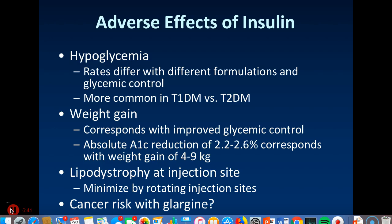Weight gain can really be minimized using physiological insulin replacement strategies or combining that insulin therapy with other medications that may mitigate weight gain or promote weight loss, which have less data in type 1, but there is emerging data about the use of GLP-1 agonists in patients with type 1 diabetes and metformin in type 1 diabetes, which may have a role in the future.